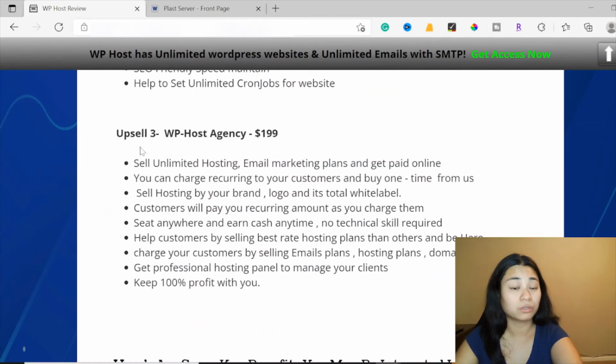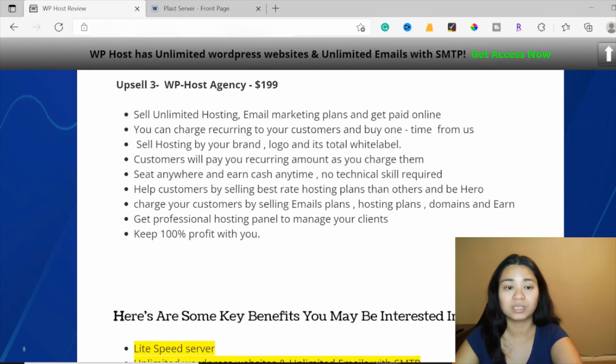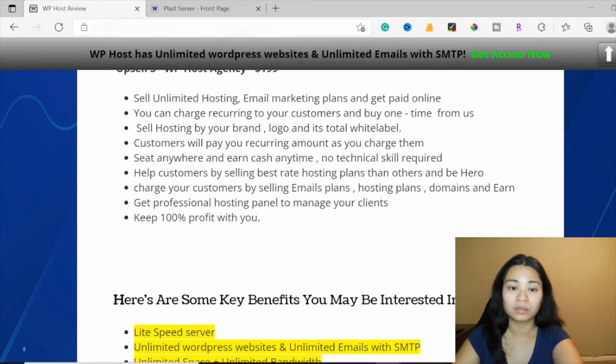Now, upgrade number three is the WP Host Agency. Now, you can sell unlimited hosting and email marketing plans, and get paid online. You can charge recurring to your customers and buy one time from them. You can also sell hosting under your brand and logo, and it's totally white label. Customers will pay you the recurring amount you charge them. And also, you can sell anywhere, earn cash anytime, no technical skills required.